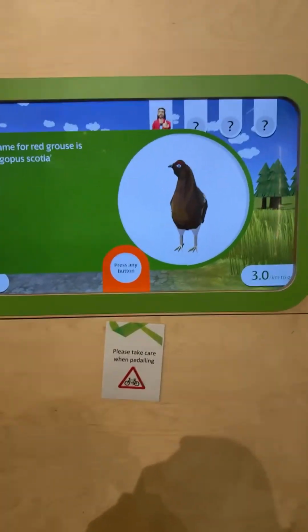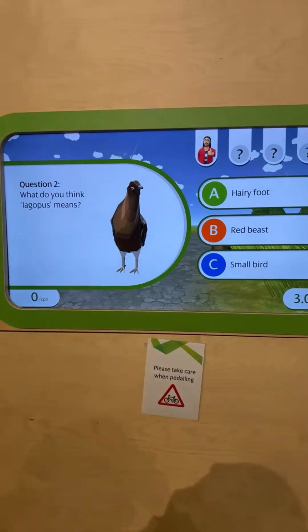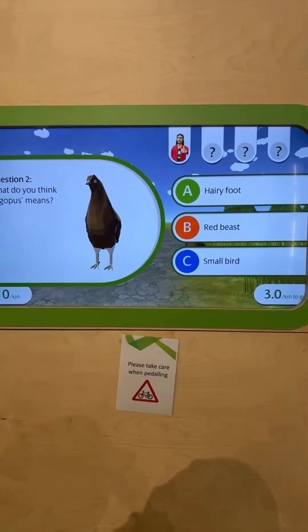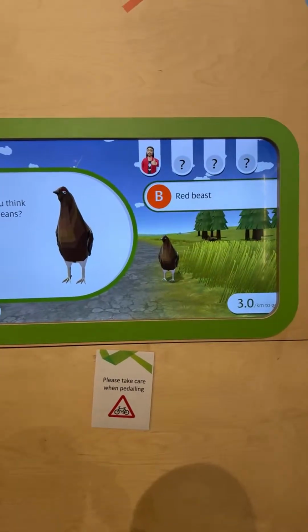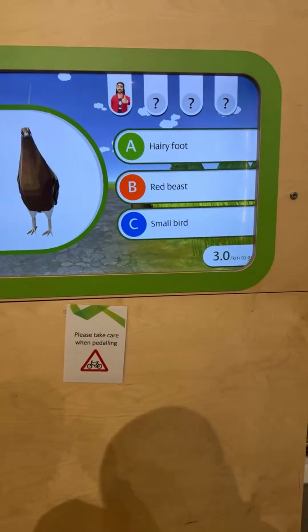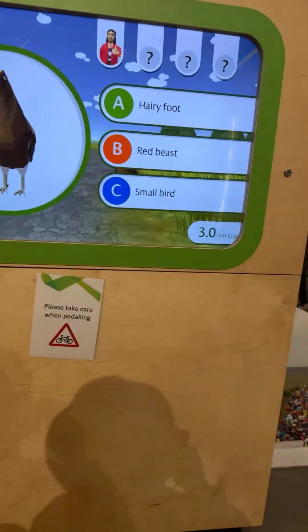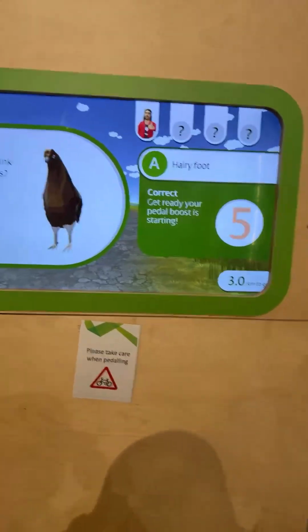What's this? Well, that name for red grouse is Lagopus somehow or another. What do you think Lagopus means? Hairy foot, red beast, small bird. I'd go for red beast. Let's try a B. Wrong. Two more chances. Okay, let's go for hairy foot. Yay, here we go.